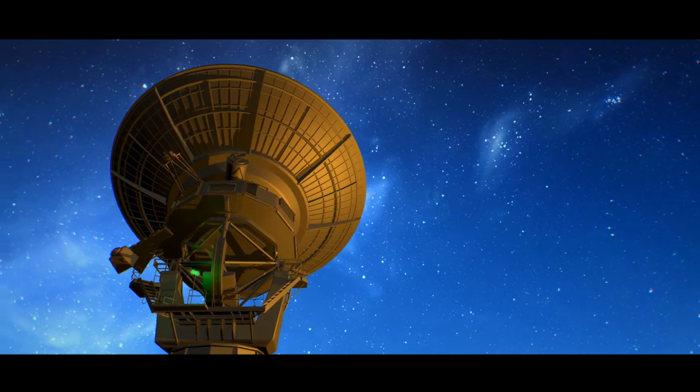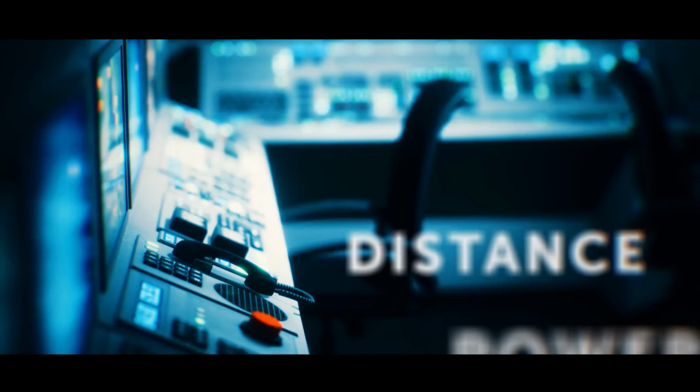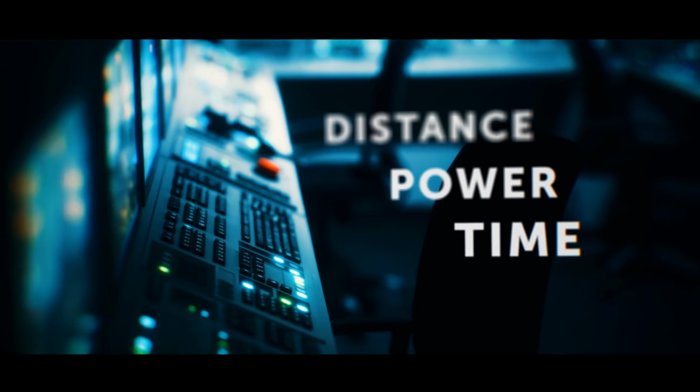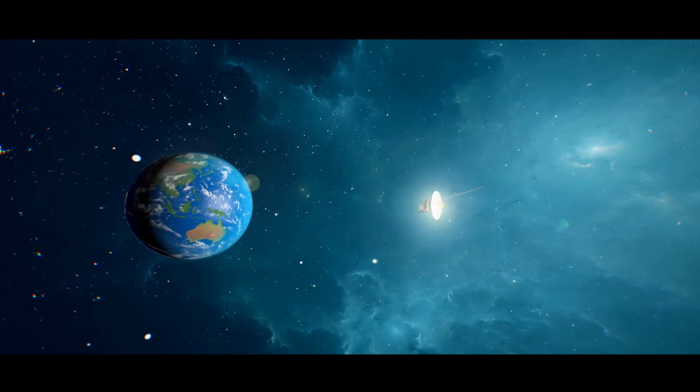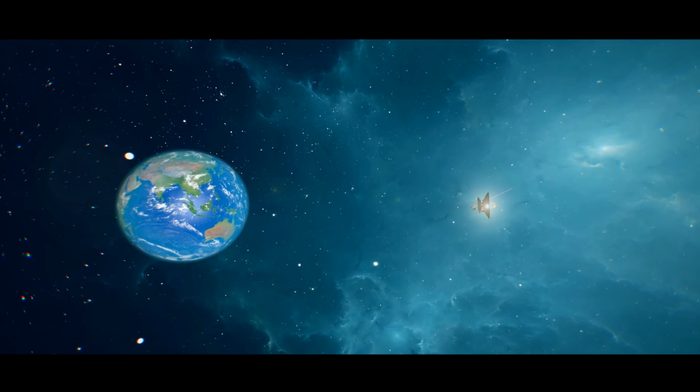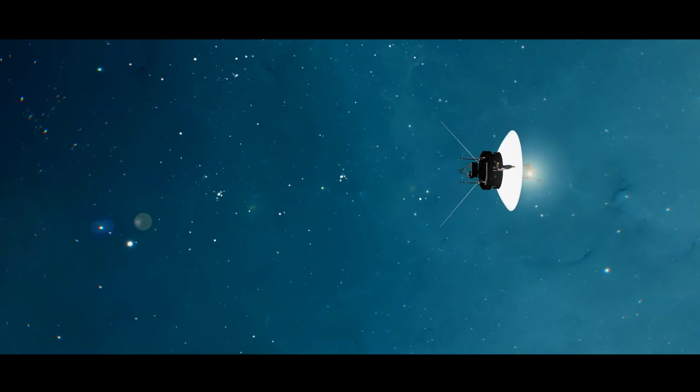Now, when it comes to sending and receiving signals in space, there are 3 factors you should keep in mind: distance, power, and time. The farther away a spacecraft is, the farther a signal has to travel before it reaches it, and the longer it takes for this signal to catch up with the spacecraft. And when it finally gets there, it's extremely weak.